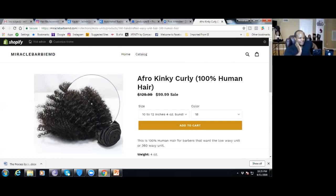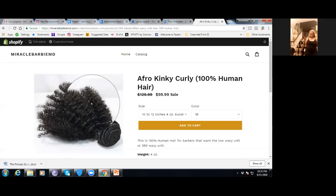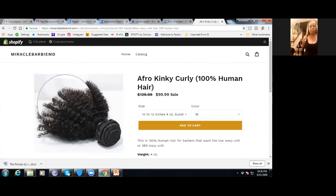Now, Uber Cuts from Canada wants to know how long after they order does it take to arrive? He's in Toronto, Canada. Okay, I can do express shipping, but you would have to pay for that. Normally, I allow at least 3 days if it's in stock, and I keep a lot of stock anyway.